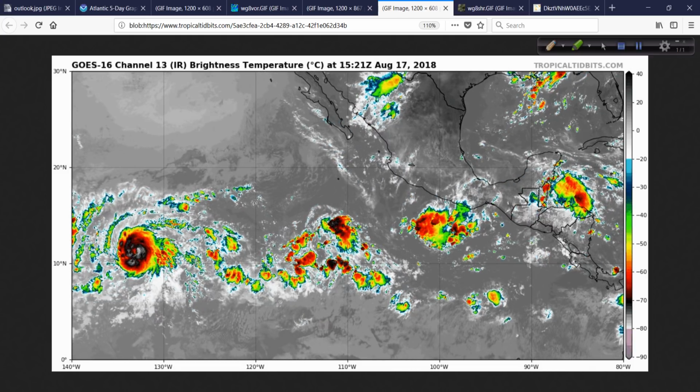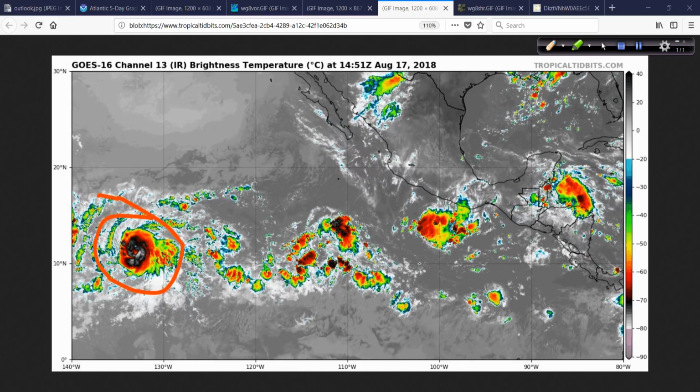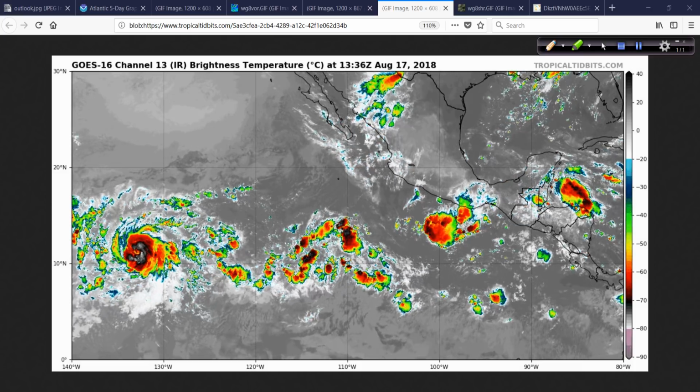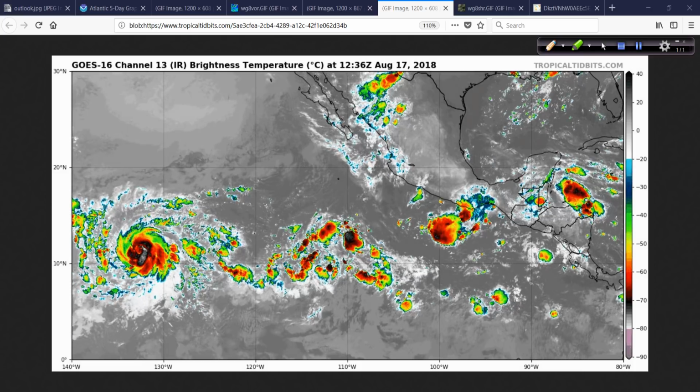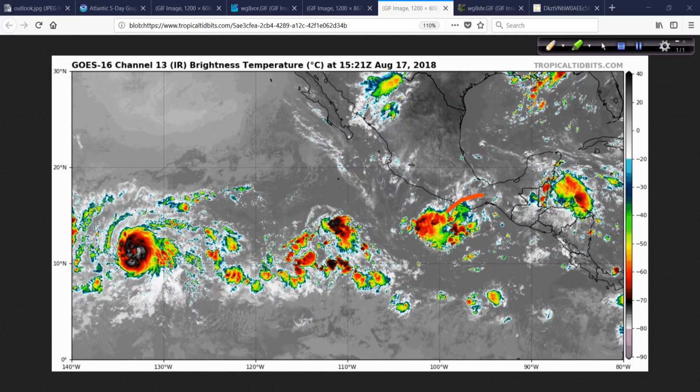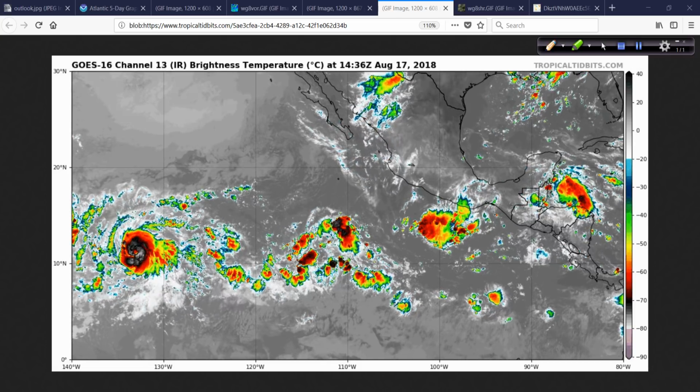Not my room. In the Eastern Pacific, there's Lane right there, and that'll be heading probably to the south of Hawaii as a major hurricane, and then maybe a couple of other areas trying to get more organized. In the Eastern Pacific, the drumbeat of that continues, and there you go. So not too much to worry about in terms of impacts to Mexico, which is good.